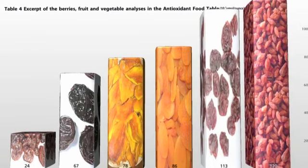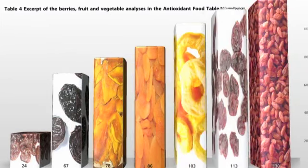They also analyzed dried apple. Where do you think it fit? I would have guessed towards the bottom, maybe even lower than raisins, but I would have been wrong. Dried apple rings landed way up here, making them one of the healthiest dried fruits on the planet.